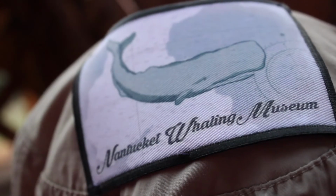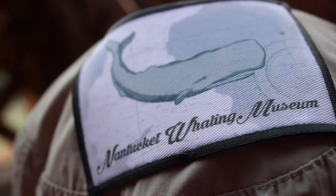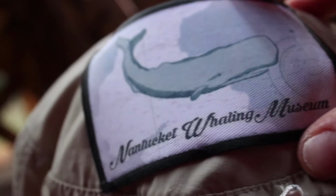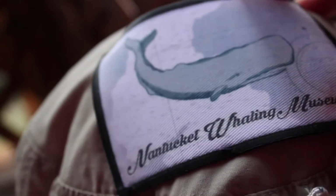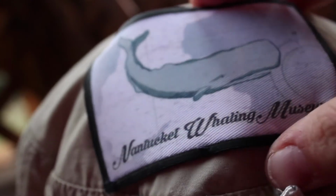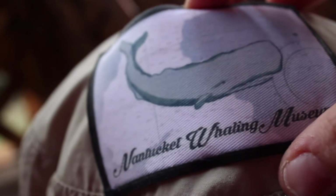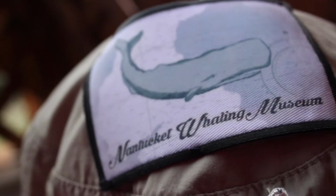Funnily enough, on the top of my hat here, right where it bends and it's a little bit awkward, I have this fun patch that says Nantucket Whaling Museum. My sister and I both attended the Whaling Museum for a day of our trip, and it was actually a ton of fun. You learn a lot about how Nantucket came to be, why they even had the whaling industry, the history of it, and you get to see a ton of cool whale stuff.